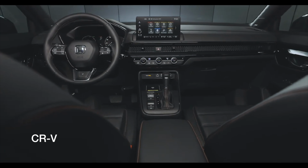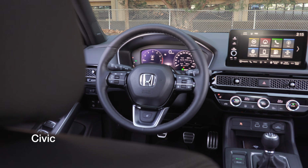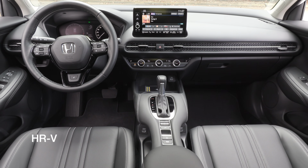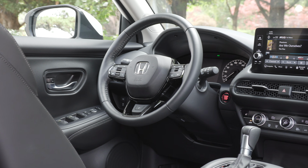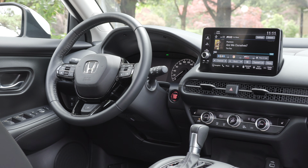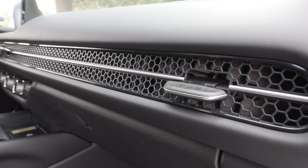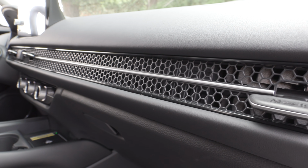The HR-V is built on Honda's enhanced global architecture that combines the best of the CR-V platform with the 11th generation Civic platform. Honda says the interior of the HR-V is a fresh take on the brand's new simplicity and design direction, which we saw for the first time in the 2022 Civic. The outward visibility has improved, creating a more open cabin with a striking honeycomb mesh accent that stretches from door to door across the dash and hides the air vents.